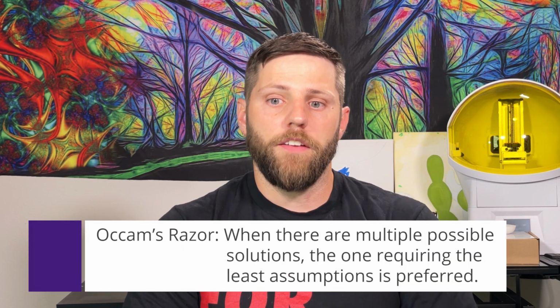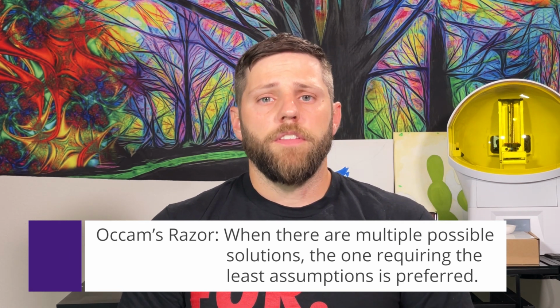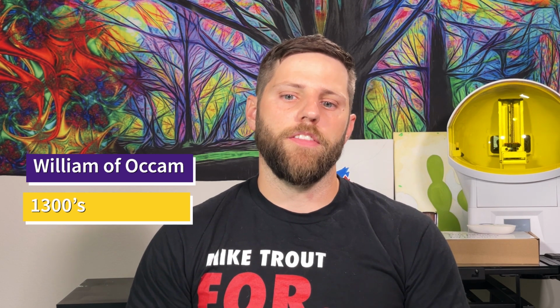So first, let's talk about Occam's razor. Occam's razor states, when there are multiple possible solutions, the one requiring the least assumptions is preferred. In other words, the simpler the explanation, the more likely it is to be correct. Occam's razor is attributed to the Franciscan friar William of Occam way back in the 1300s.